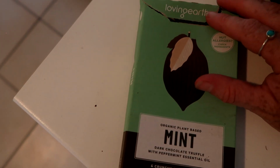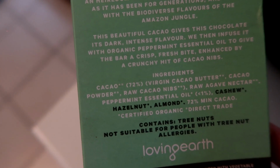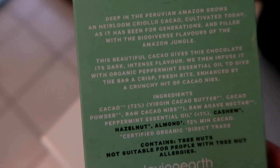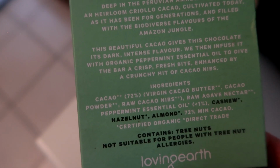It's my favorite brand of vegan chocolate, Loving Earth. So it's got cacao powder in it, and then cacao butter, raw cacao nibs, raw agave nectar, which is a honey substitute, peppermint essential oil, cashews, hazelnuts, almonds. That's it. Apologies for the lighting. It's super dark in here. The lighting is really bad in this room, so we're using Nick's phone to light it up. Otherwise I will be so dark that you won't be able to see me at all.